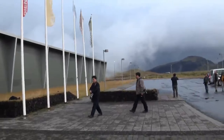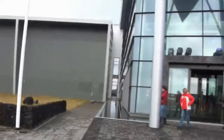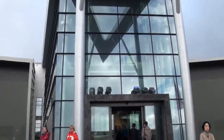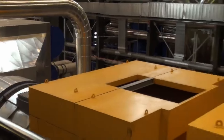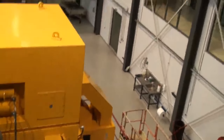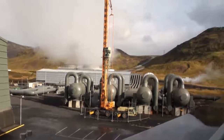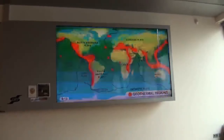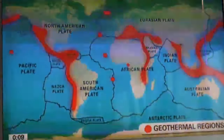In Iceland, they generate the total electricity requirement for the whole of Reykjavik from here. Apart from that, they also generate more power which is used for the aluminium industry near Reykjavik city. These are the steam turbines operating in this region. These are all the regions where geothermal activity is taking place on Earth.